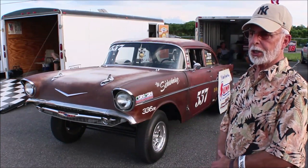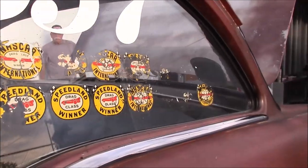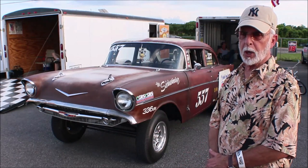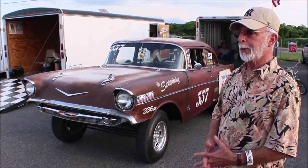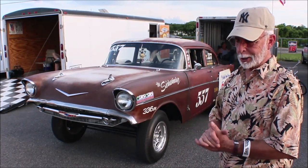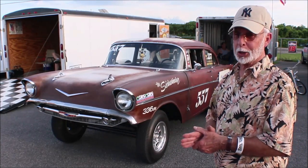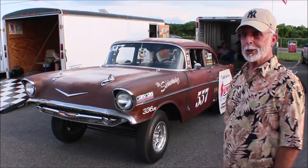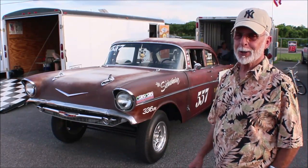Well, those are win stickers, and back in the mid-60s, NASCAR used to sanction drag racing at some of the tracks. And the local track around here was Canandaigua Speedway. Canandaigua Speedway is a round-and-round track that still operates today. They set up a straight launch run and you'd launch on asphalt and then go onto the dirt. Okay, so every time you won your class, you got a sticker. As far as money goes, you didn't get rich, but it was bragging rights.